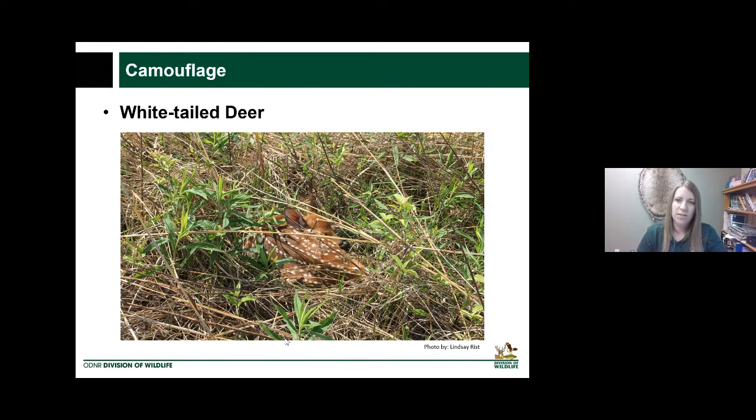So they lay there motionless, she leaves, and they can blend in with the ground. They're not brightly colored, they're not drawing attention to themselves. The hope is that something would just look right past them. Predators can't detect movement or a large difference in color from the landscape. So this is a defense mechanism for the survival of the fawn by blending in with the forest floor. This picture was more in a grassland area, but having that breakup in the color pattern will help them blend in with their different surroundings.